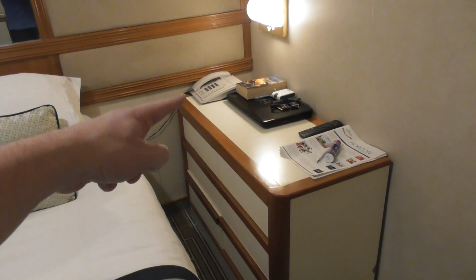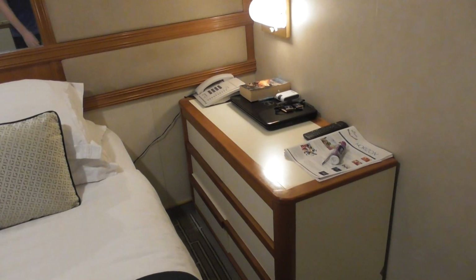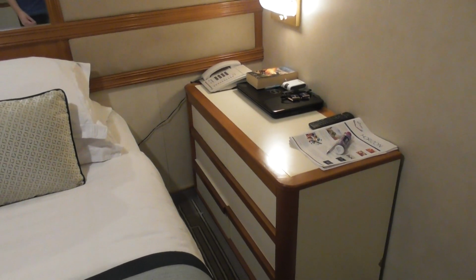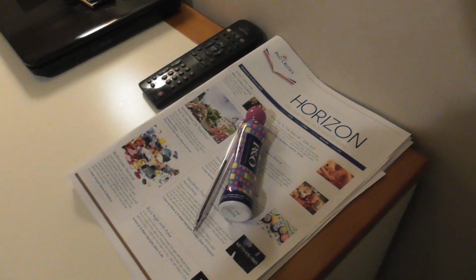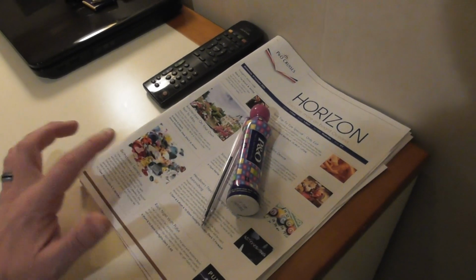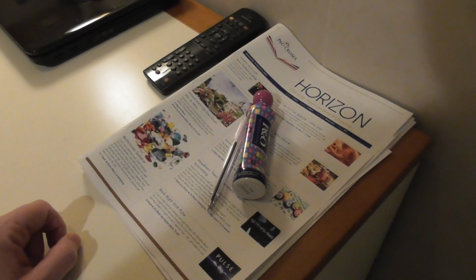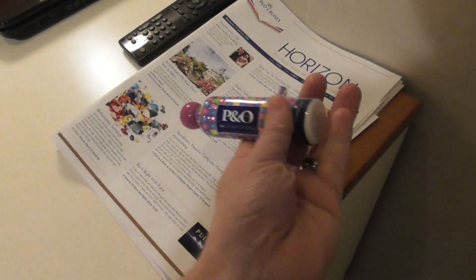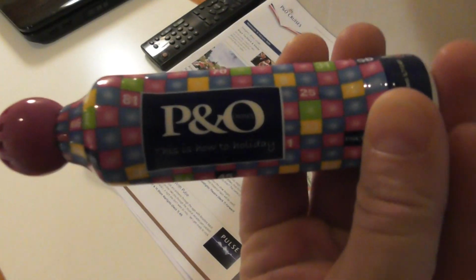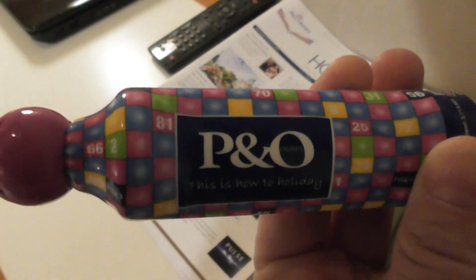You have a telephone in case you need to contact reception for anything, or get room service, or if you want to call somebody you're travelling with in a different cabin. As always, your Horizon newsletter will be delivered every day, which will tell you what the dress code is, what events are taking place, opening times, closing times of bars and restaurants. And yeah, I know this might seem embarrassing, but I have bought my first ever P&O dabber, for bingo. I know, right?